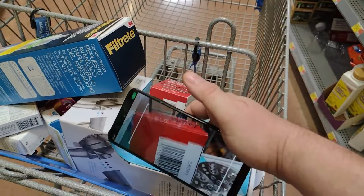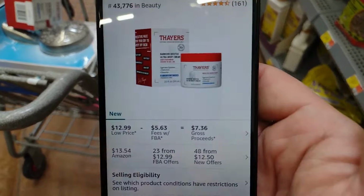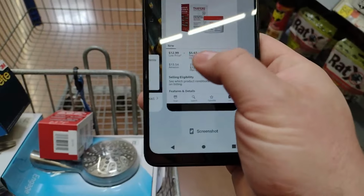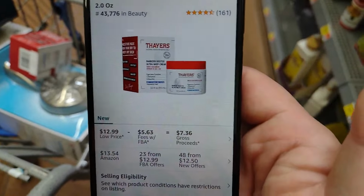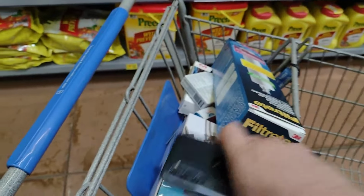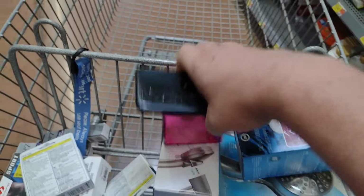So that's that one. Next one, we're going to check the price first. $12.50, $12.99, $13.54 is what Amazon has it for. That's a better rank in beauty. Not a great rank, but not a terrible rank either. And it is $3. So we are going to double our money, right? So we spend $3, we make $3. Easy. Set this aside. Here is another one of these Mellow whatevers.